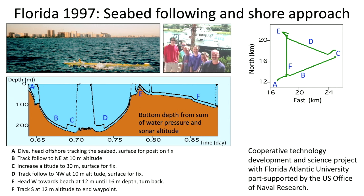So it's using its altimeter and its collision avoidance to stay within 10 meters of the seabed, but avoid the seabed. So if there's an obstacle, then it'll climb over it, like in there. And then after it had reached a waypoint, a location where it was told to come up to the surface, it does so at sea. And then that's when it gets a GPS fix. So that's when it actually knows where it is. And there's a jump there. So where it thought it was was slightly different to where the GPS told it was when it surfaced.